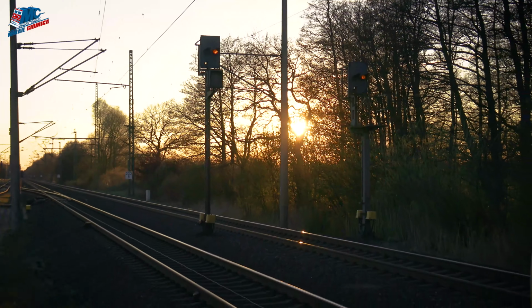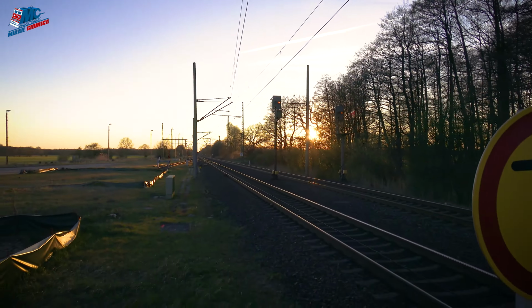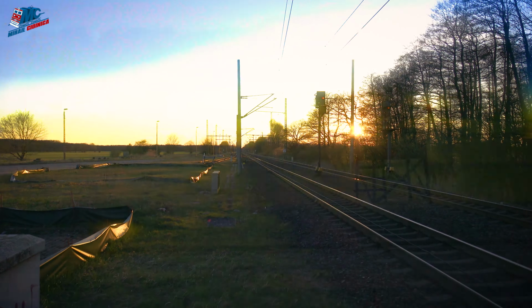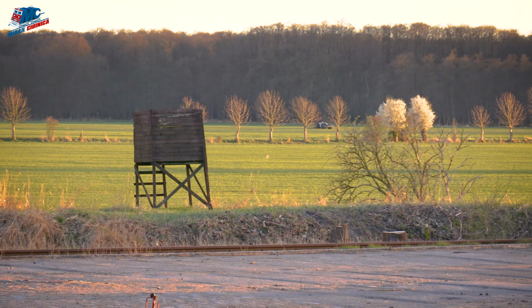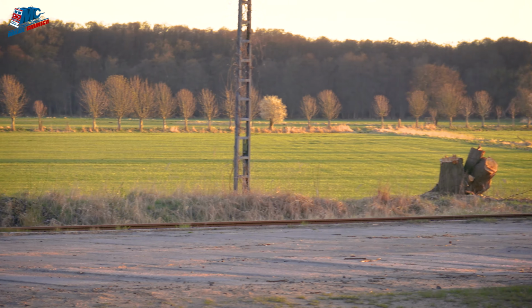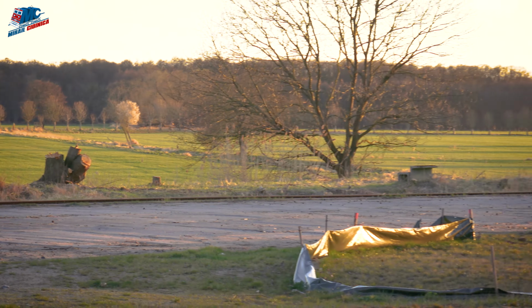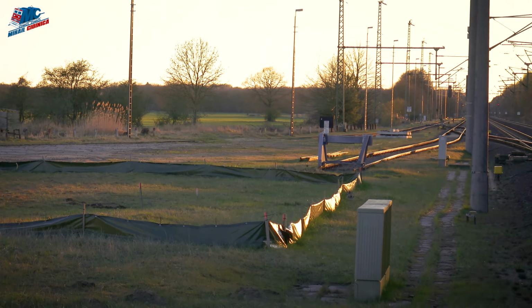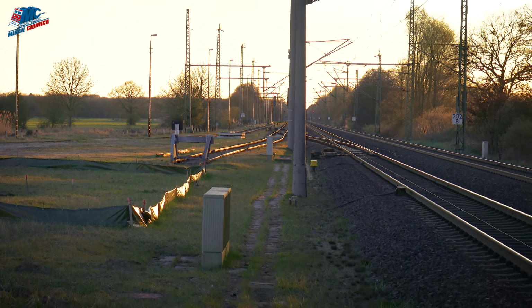The sun is kind of disappearing. Unfortunately, we knew we don't really have a lot of... That's kind of the view from the end of the station. With the fields there, a few more tracks in case they want to park trains.